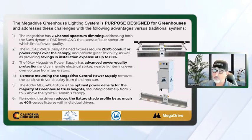The 10 kilowatt Mega Drive has advanced power quality protection, so it can handle all the spikes that you're going to see in a greenhouse from all the multiple fans and motors that you have in there, possibly even nearby lightning strikes, or in particular overvoltage from generators that can fry lights. The Mega Drive shunts that overvoltage or those spikes to a breaker as opposed to absorbing them.